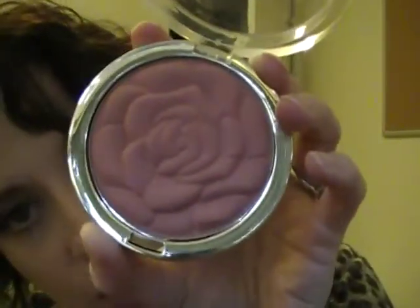Got a couple blushes for you guys today. One is the Milani Powder Blush in Romantic Rose. These are available again. They have this beautiful rose shape. They're a matte blush. And that's the color kind of blended out on me. And it's just this beautiful, like, mauvey pink color. It looks very natural and I really enjoy it.